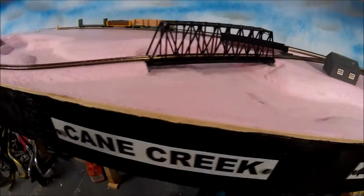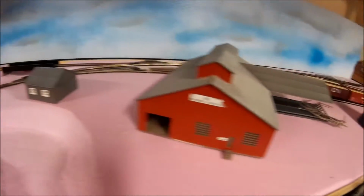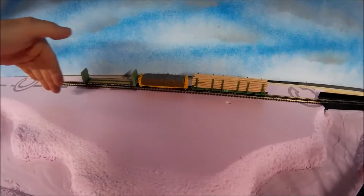So now we arrive at Cane Creek. This is just a small logging facility I'm still working on. So we've got a small mill. This track back here will eventually have a truck turnaround right here, and then this will be a stack of logs getting loaded onto the flat cars. And then over at the mill here, we've got the chip tracks. Still got to make a chip loader. Keep going.